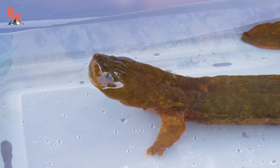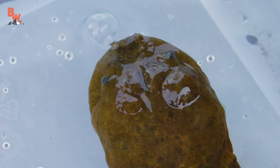Well, hello. Hi there. What's your name? Should we name you? Herbie? Herbie the Hellbender? I think that's a yes. Yeah, he gave me a little squeak and blew some bubbles.